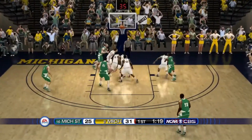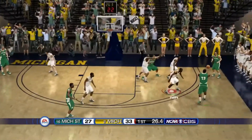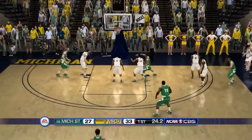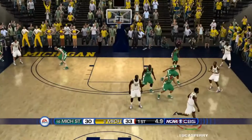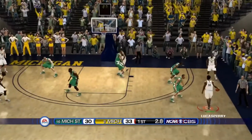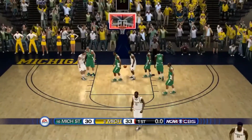6-point game, that shot there is good. Under a minute to go. Here is a 3 in the corner by the Spartans, nails it. Final seconds of the first half. Here's Perry. He will shoot a 3 at the buzzer. It's no good.